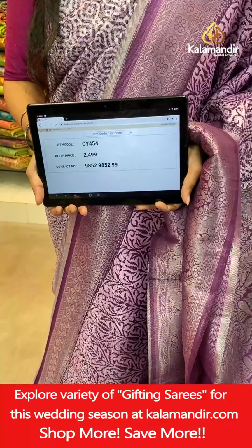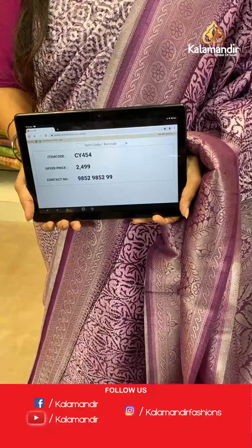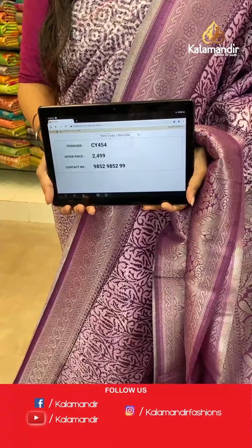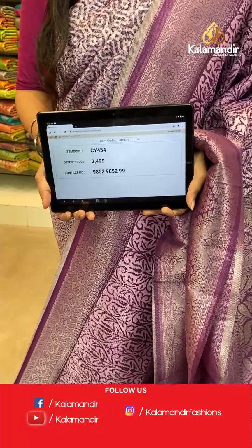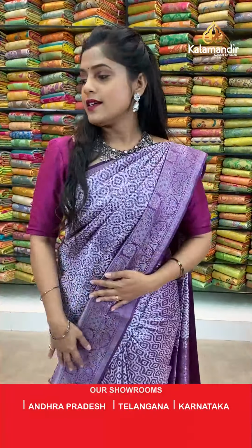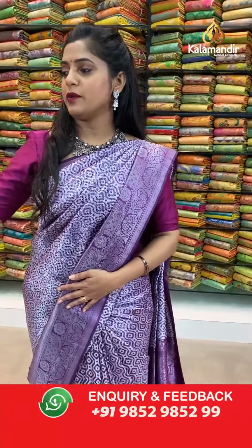Saree code is CY454, offer price 2499 rupees. To place an order, take a screenshot, send it to our WhatsApp number 9852985299. So next color here, it's going to be brown.